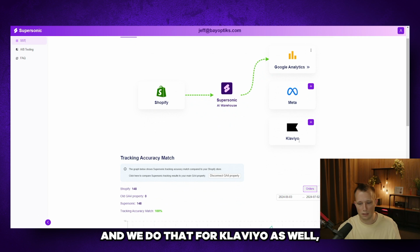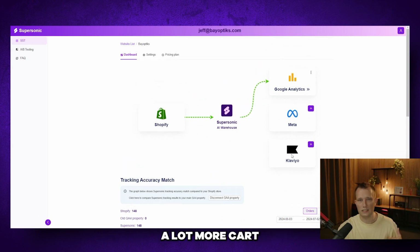And we do that for Klaviyo as well, which is amazing because you're going to see a lot more cart abandonment emails connected and set up in Klaviyo. You're going to get a lot more emails in there. That's just a way for you to get your email marketing on fire. It's going to really produce better results.